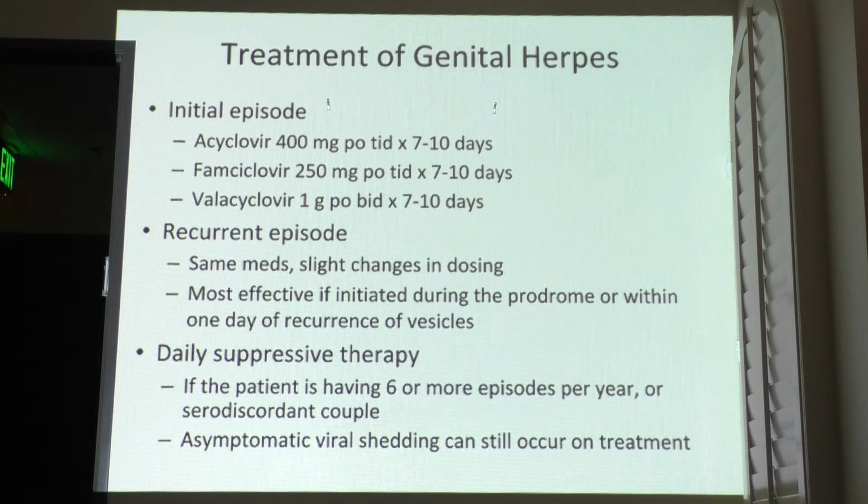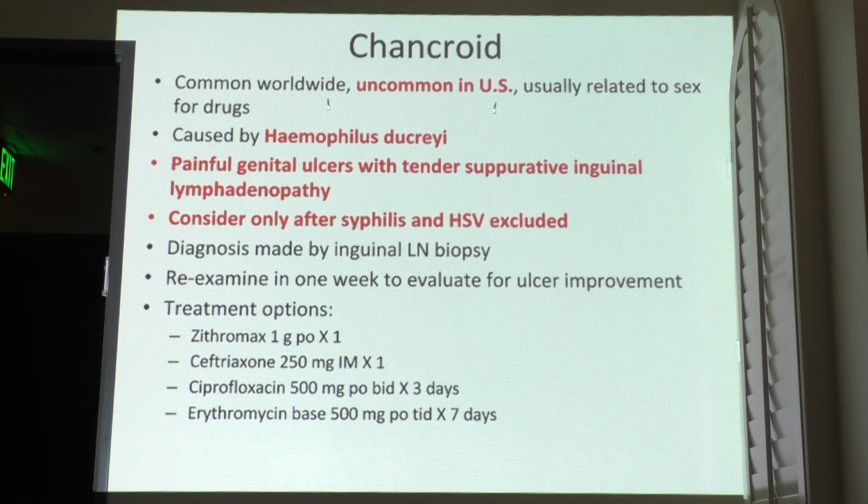Daily suppressive therapy is associated with decreased frequency of the episodes, or decreased transmission to the sexual partner.